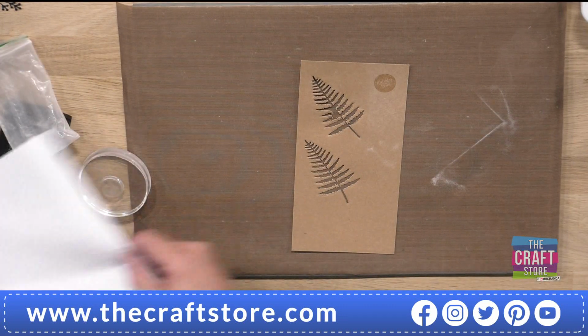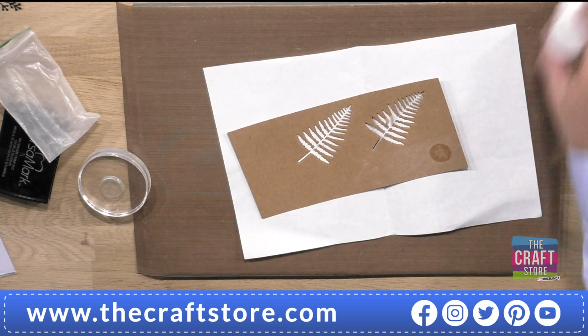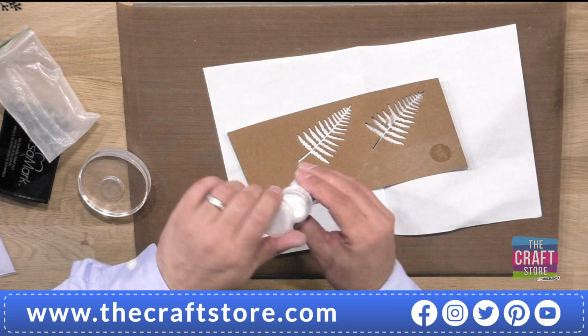I love doing this. These stamps, if you didn't get them last time, I'm telling you, you need them in your life because I've used them so much.